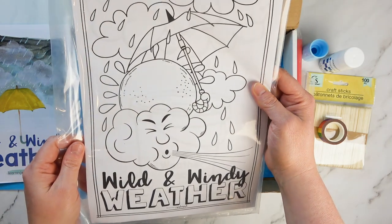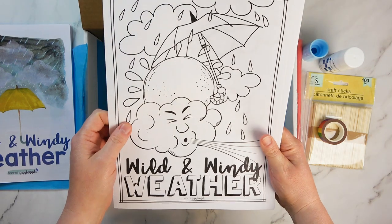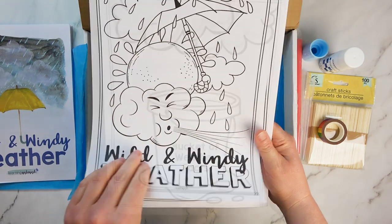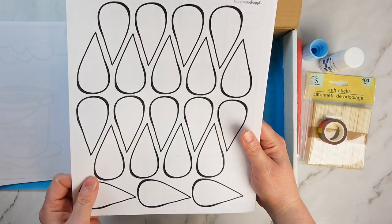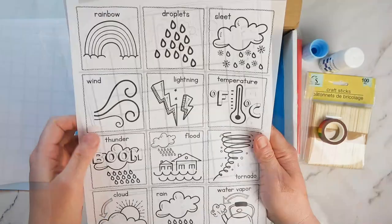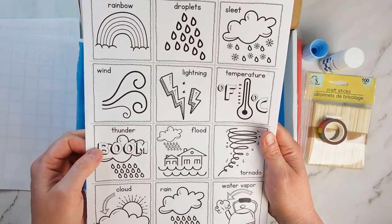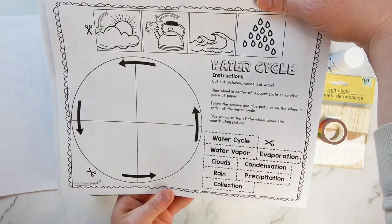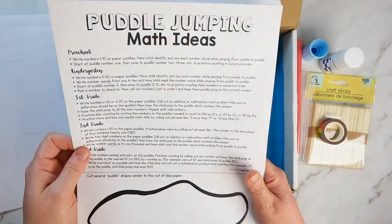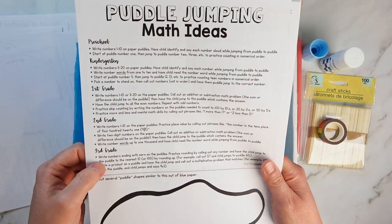Let me get this open. So here we go. It looks like we have a coloring page on top here. Bucket of weather facts, raindrops. A weather chart. Some different words and pictures like rainbow and thunder. Have some more here. Precipitation chart. A water cycle. Puddle jumping math ideas, and it has all different levels here from preschool to third grade.